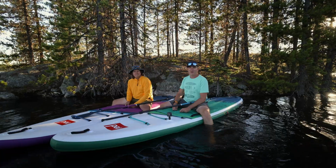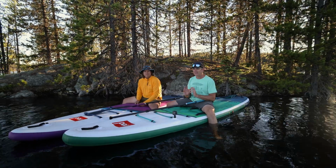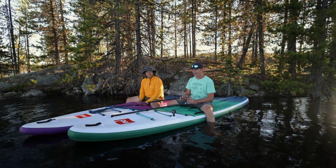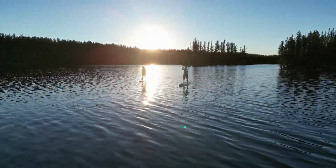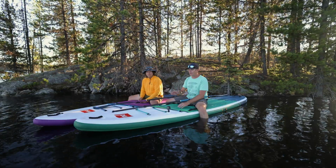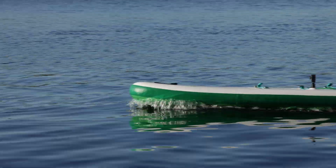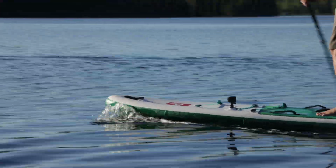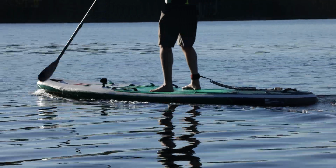All right, so I'm riding the 2022 Red Voyager 12.6, and I've been excited about trying this board ever since they released it on the internet. I have a couple Red boards myself already, but this one really caught my attention because they packed it with new features that I just haven't seen before, including the new V hull. And to do that in an inflatable paddleboard is no small feat, and the way that it's changed the way this board tracks is incredible. It totally changes the game for an inflatable touring paddleboard.